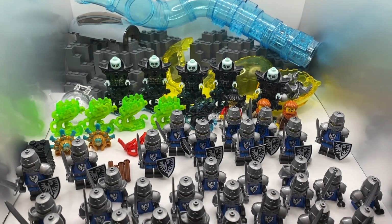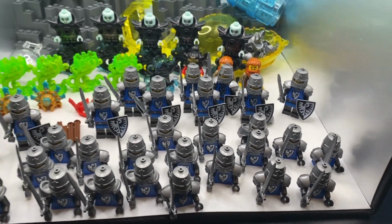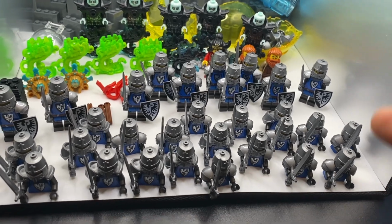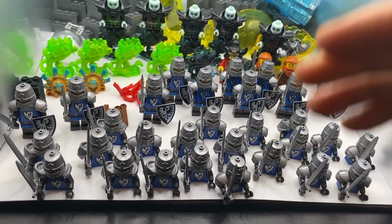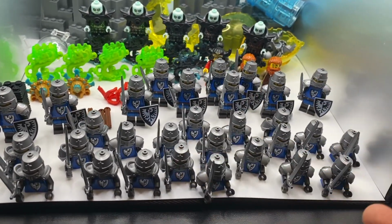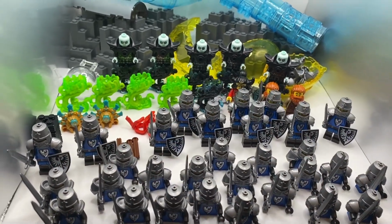Alrighty, so here you can see the massive army of building Black Falcon soldiers. Obviously, as I mentioned, the Bricks and Pieces order was split into multiple parts, so I was not actually able to complete these guys in terms of legs and shields. This is just basically the first batch, and the rest of them should have a separate order containing the missing parts coming soon. But you can see the army is slowly amassing.